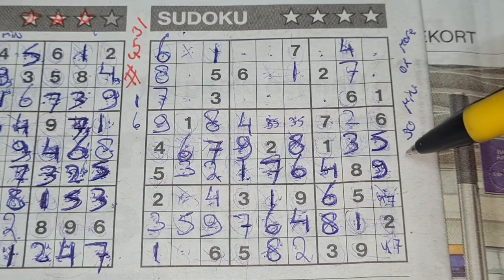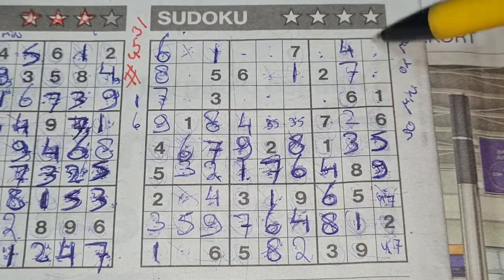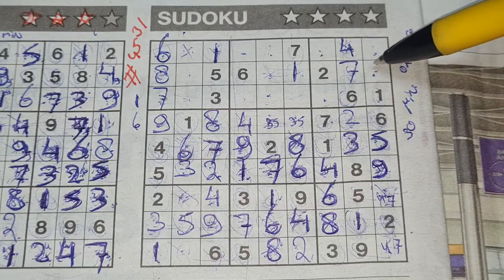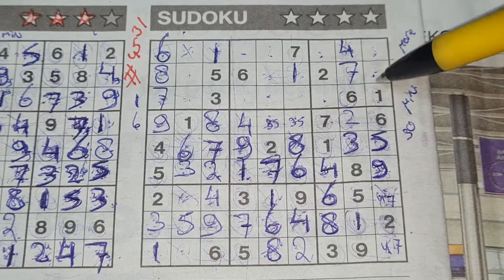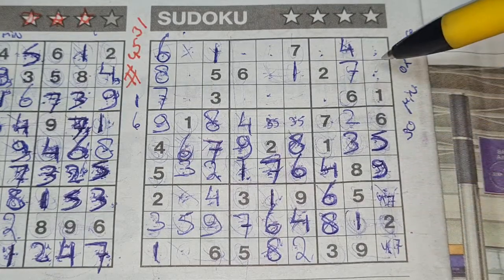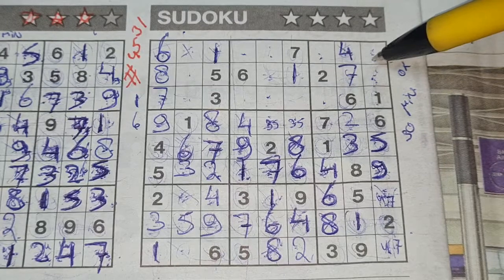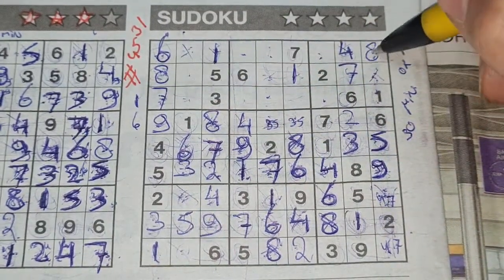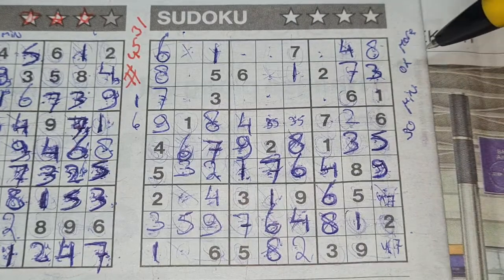Alright. Two missing numbers in the last column. Numbers 1, 2, the 3 is missing. The 4, 5, 6, 7, and the 8 is missing. 3 and 8. We have an 8 there, no 8 there. So the 8 should be here, and a 3 goes there.